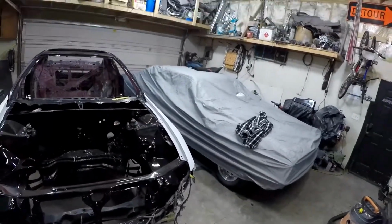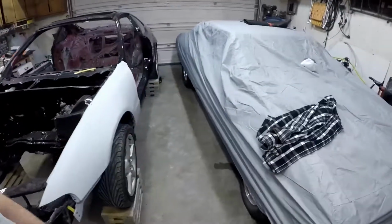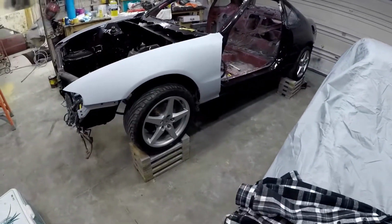So today, we were able to move the truck over to the old man's garage and make a little more room in here. We moved the Prelude over to the other bay and parked it next to the Chevelle. We've got it sitting up on the cribs, so we can start working underneath it while we're waiting for paint or primer to dry.